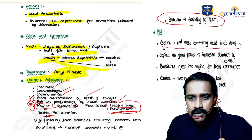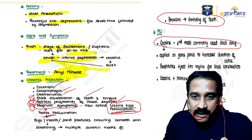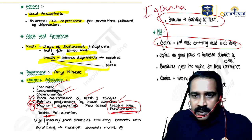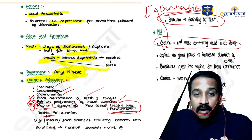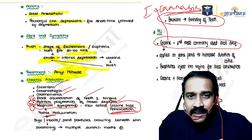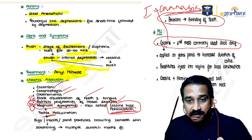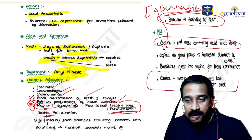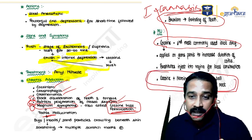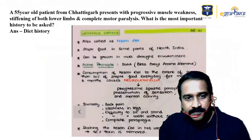Okay. Medicolegal importance. Cocaine is the second most commonly used illicit drug in the world. The first most commonly used illicit drug is cannabis. Second, cocaine. And this is the one which is again frequently asked: cocaine plus heroin mixed and given IV is called speedball. Well, that's about cocaine.